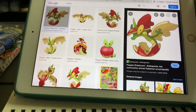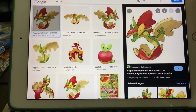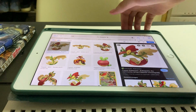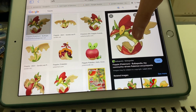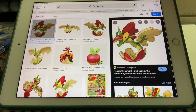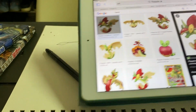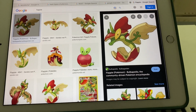So this is Flapple. You probably already know it actually. I don't know why I had to say this. So it has a weird crest thing. Still a long tail, but it has a crest. And it's rather small. I don't know how big it is. Probably not very big though, with its wings.